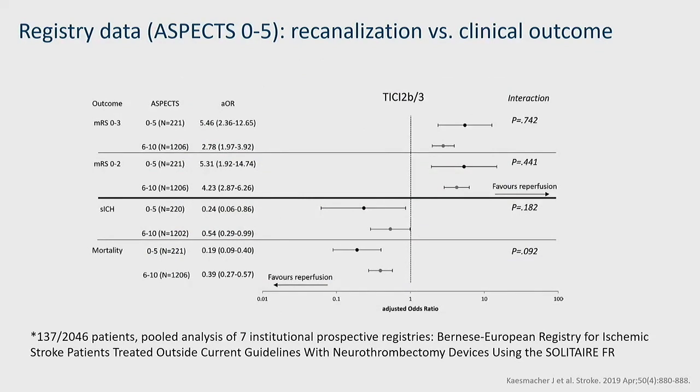And it's not only us that find this rather strange thing. A very recent study has been published in April in Stroke. It was not April 2 weeks ago, but it's still in April Stroke. And they did the same thing with 7 large registries. 137 patients out of 2,000 had ASPECTS 0 to 5, and they compared the outcome in these large ASPECTS and in these high ASPECTS and low ASPECTS patients, and there was not a big difference. So there was a therapy effect probably also in the low ASPECTS patients.